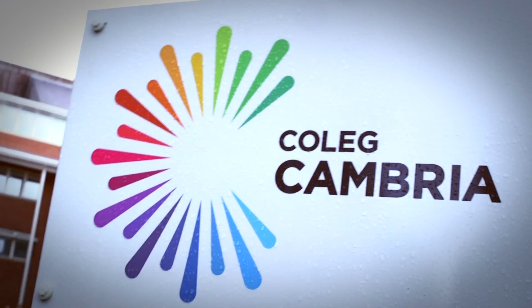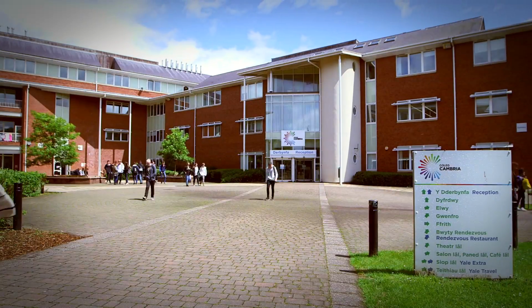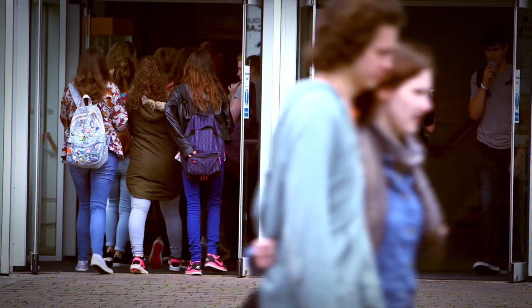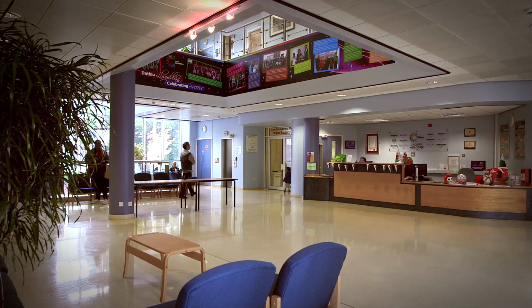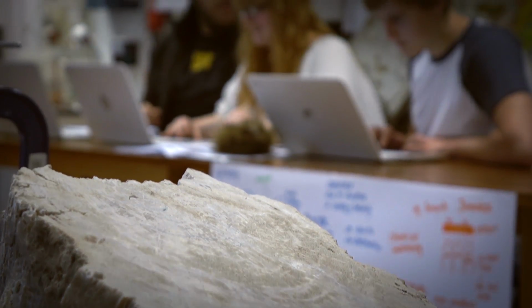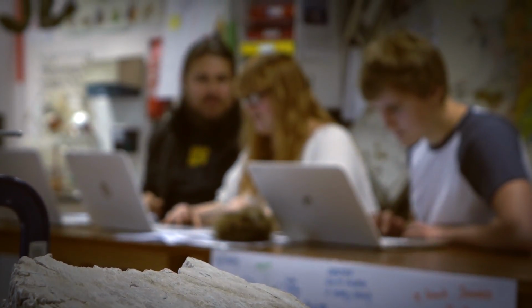Coleg Cambria is a further education institution. We're based in North East Wales. We have 7 sites, around 7,000 students full-time, about 20,000 part-time students, and we also offer a variety of work-based learning courses. We realised about 5 or 6 years ago that there was a much greater demand for technology in the classrooms just to support teaching and learning.